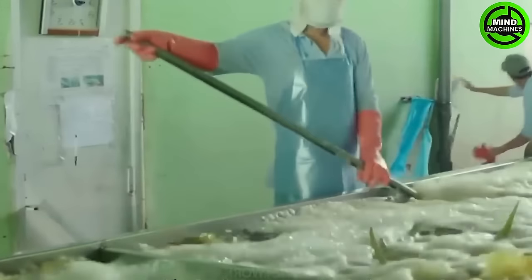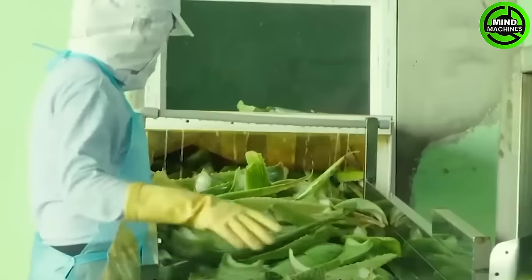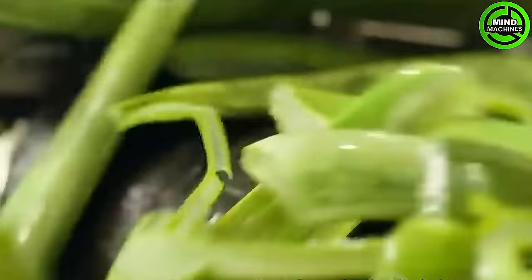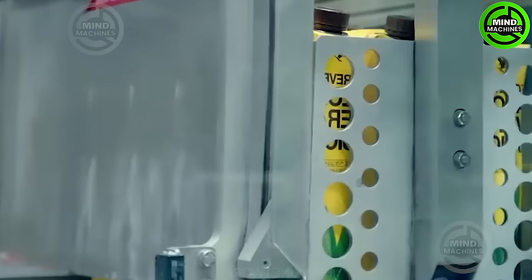Workers will engage in pre-processing to remove the heads and tails. The gel part of the aloe vera will then be meticulously separated, constituting the desired final product for extraction.